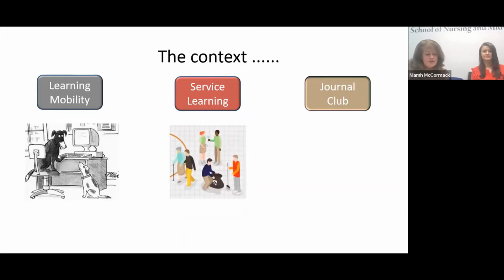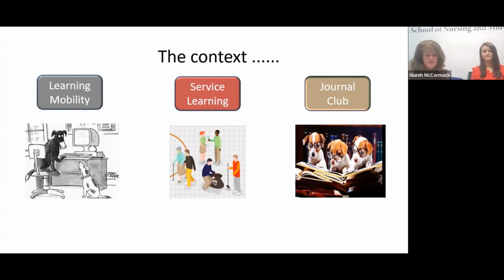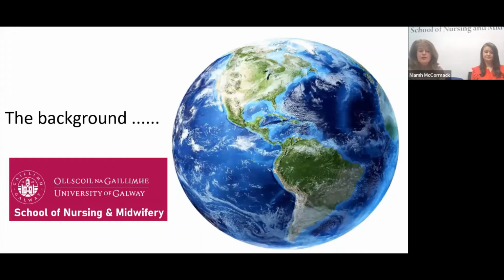The second concept is service learning. This is an educational approach where students learn theories in classrooms while simultaneously partaking or volunteering with a group. This could be an NGO or a service body, a social service related body. Reflection and debriefing are a core concept of this approach to deepen understanding and to deepen change. And finally, the journal club. This can be described as a regular gathering of a group to share and discuss evidence-based practice and see how this can influence practice.